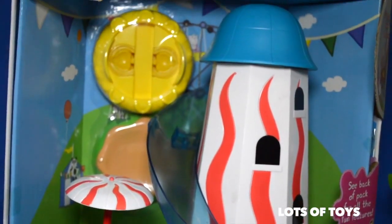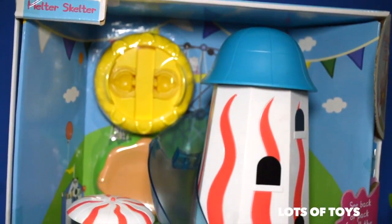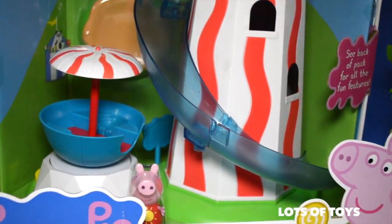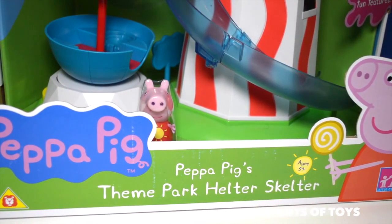We have a really fun toy we're opening today. It's Peppa's amusement park Helter Skelter. This looks super fun. It has a lot of accessories included, and it includes Peppa Pig herself.